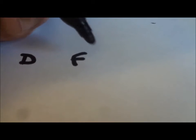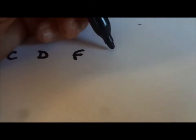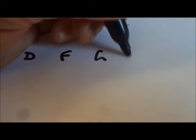Now the next thing to have a look at is some consonants. As I say, they're all named after the sounds they make. B, K, D, V. Okay, F is going to be a V sound when it's just in the singular, okay? V, G, H.